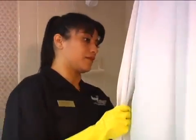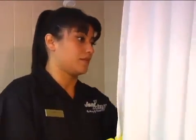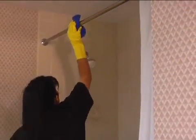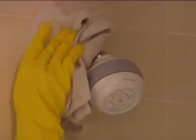Wipe both sides of the shower curtain. Pay special attention to the bottom where mold and mildew may accumulate. Replace the shower curtain if torn or stained or discolored. Don't forget to wipe the overhead shower curtain rod. Complete wiping the tub, paying special attention to cleaning around the drain. Wipe and polish all chrome fixtures.